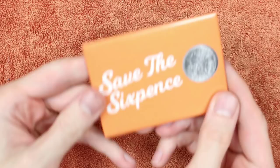Oh, I did also buy myself a fridge magnet. I get a fridge magnet every time I go. Save the sixpence, because I love the sixpence, so I got that one as well.